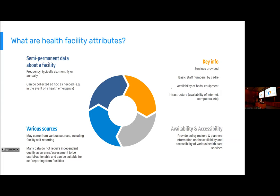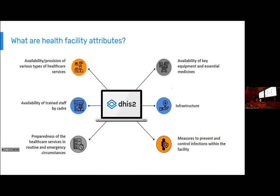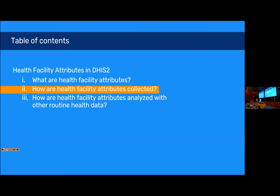They can come, for example, from the very well-known master facility list, or through other vertical programs. So here is an example of what is normally collected. Availability of key equipment and essential medicine, so everything related to pharmacy. Infrastructure, electricity availability, internet availability as was shown before. The preparedness of our health facility and health staff in response to any type of routine and emergency circumstances. And availability, clearly, of specific services.